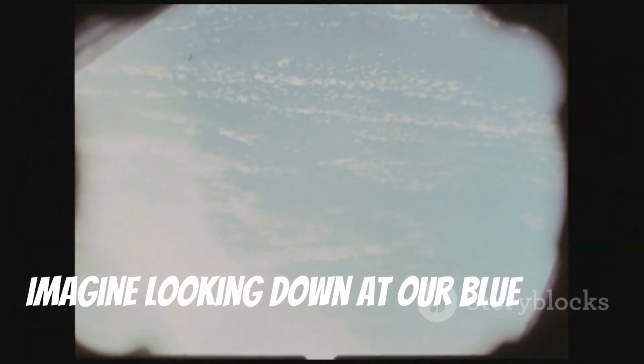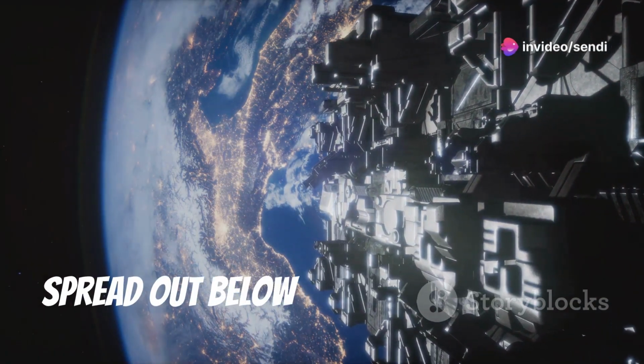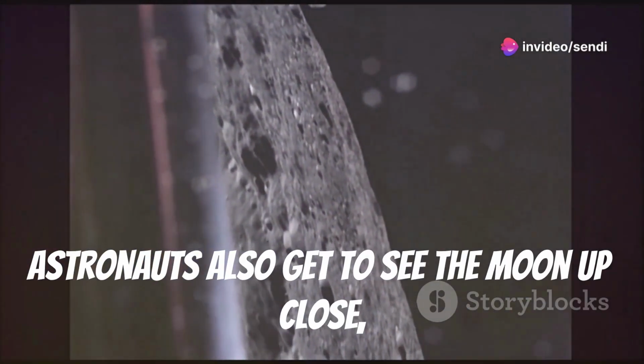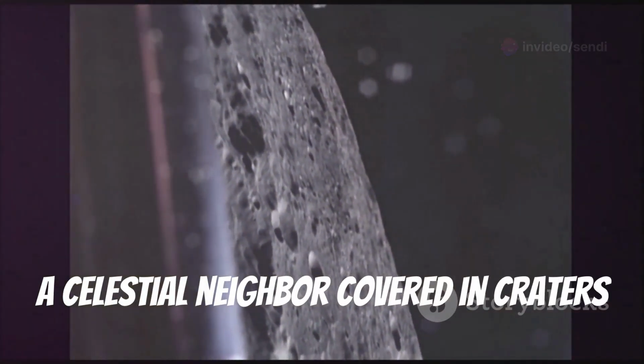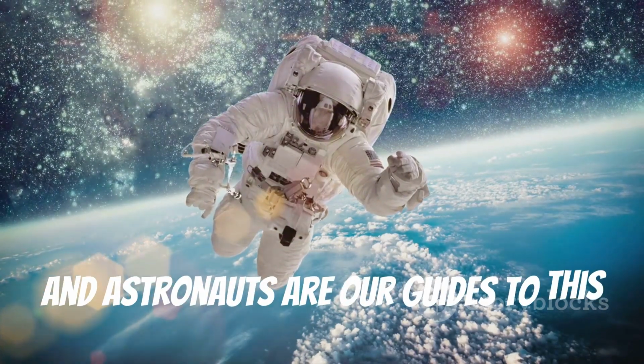Imagine looking down at our blue planet from space, seeing all the continents and oceans spread out below you like a giant map. Astronauts also get to see the moon up close, a celestial neighbor covered in craters and dust. Space is full of wonder and excitement, and astronauts are our guides to this incredible frontier.